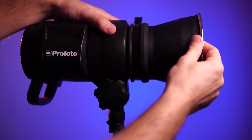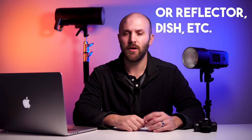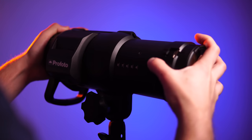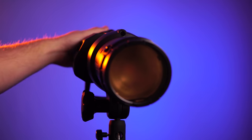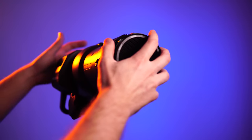Profoto's mount offers focusing. You can focus any softbox, which just steps up the level of control. Also, they have the OCF gels and OCF grids, which are great for attaching directly to the flash head without any reflector or modifier or adapter. You don't need tape, you don't need Velcro, you don't need anything. You just attach them and you go on your merry way with your color corrected flash.